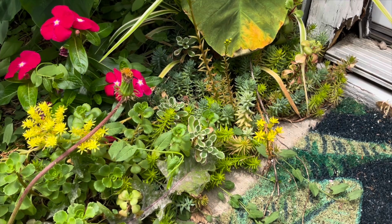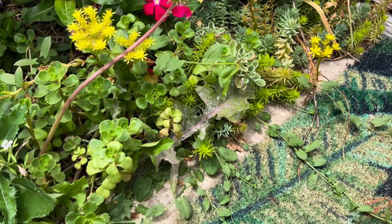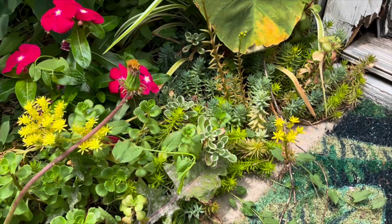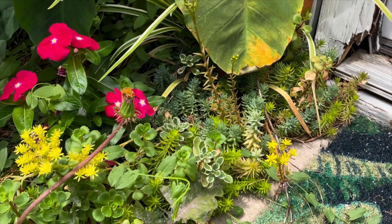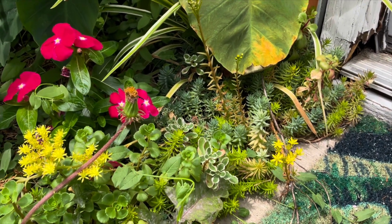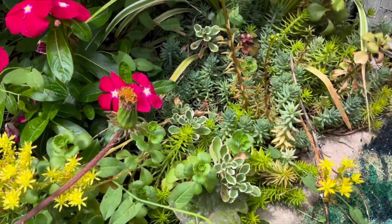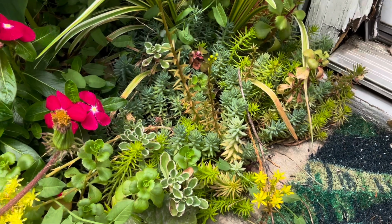I forgot to mention too, guys, this is a sedum. This was a sedum tile that you can buy, these flats of sedum with different cuttings that they plant in them, and they kind of grow together. And so that's what this is, and it's absolutely gorgeous, and I thought it was noteworthy.